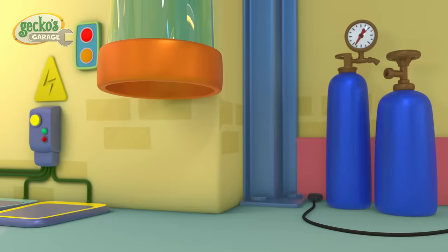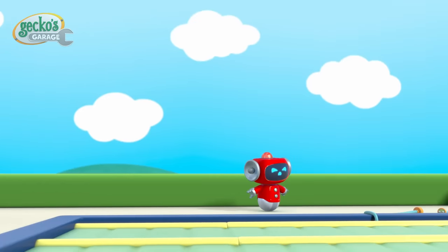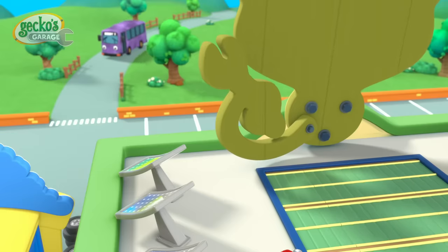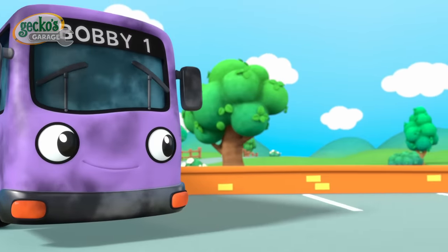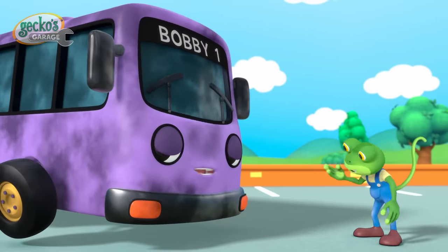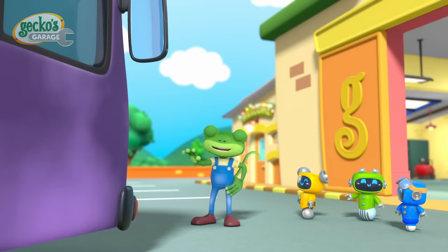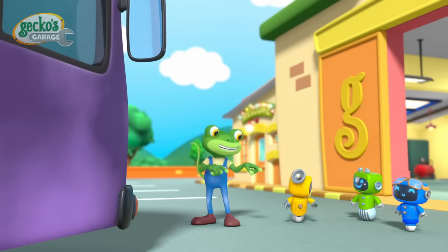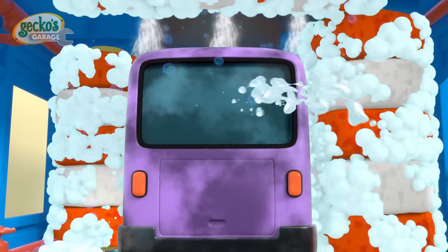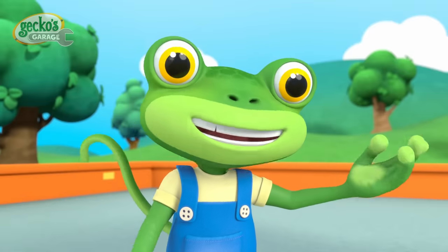It's a lovely sunny day, so Red's heading up to the roof. He's going to finish fitting our new solar panels. They'll soak up the sun's energy and turn it into clean power for the whole garage. Hello, Bobby. Whoa! Look at you. You're all dirty, and we only cleaned you yesterday. Never mind. Splish, splash, splosh. Activate Gecko's Car Wash! All clean and ready to hit the road, Bobby!